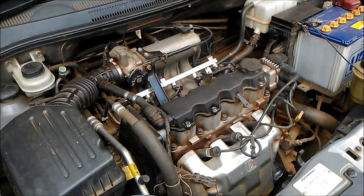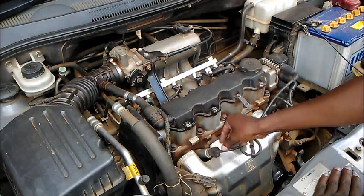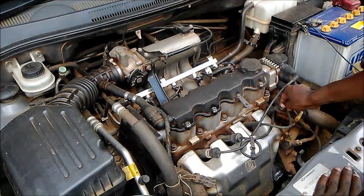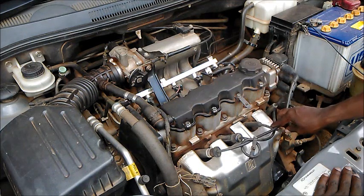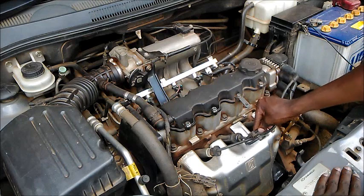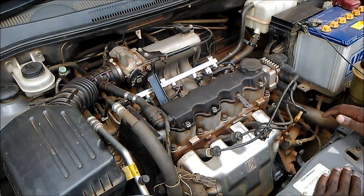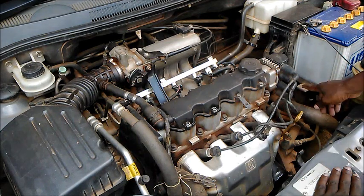Okay, I've set up to check the ignition functionality first. These are spark plug boots. I don't know, they don't all look original on the vehicle. They actually all look different. These high tension wires all look different. Look at this one, this is different. This boot is different. I'm not sure at this point which of them is original on the vehicle. Anyway, I'm going to focus.